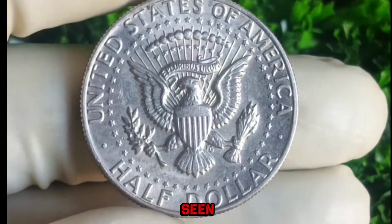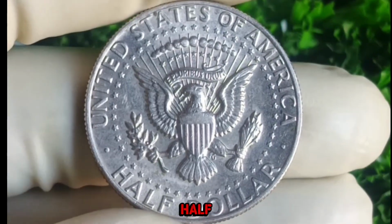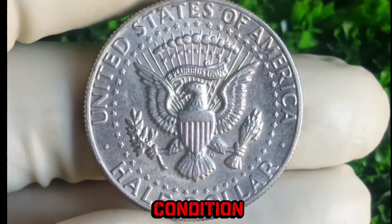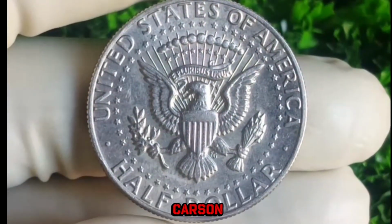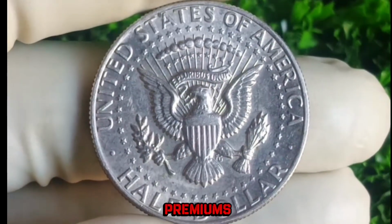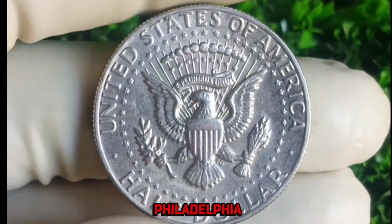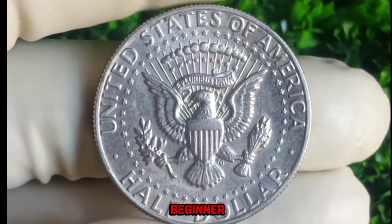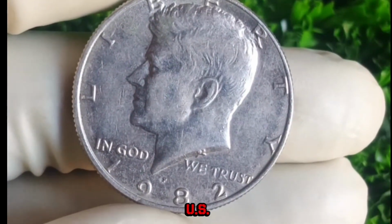Auction houses have seen some incredible sales. An 1882 CC half dollar in MS65 condition has sold for over $10,000. Even lower grade Carson City coins fetch strong premiums, simply because of their scarcity. Meanwhile, Philadelphia coins remain more affordable for beginner collectors, offering an accessible way into 19th century US silver.